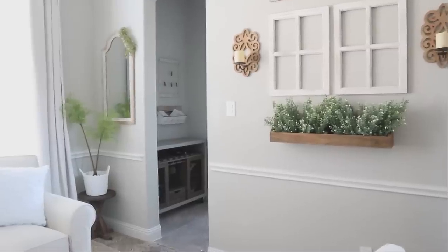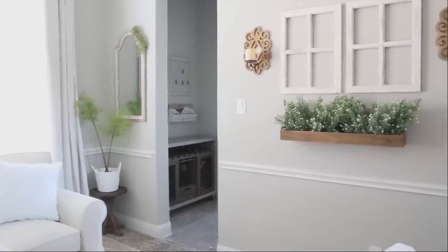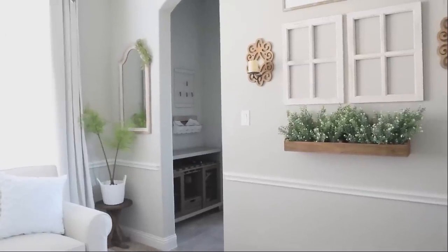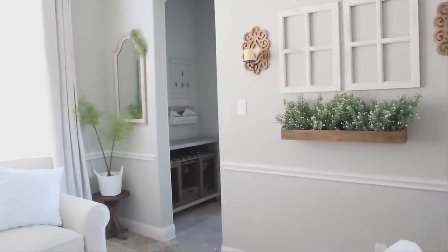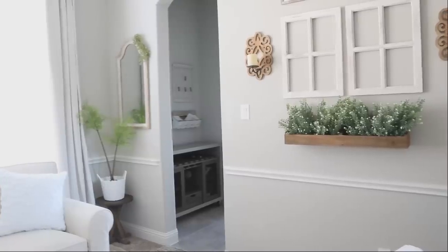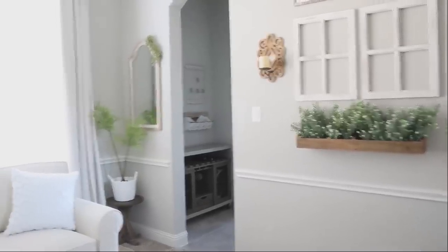But really, in the end, this little inspiration came from her account. I mean, obviously there were different things that I did myself, but just seeing how she styled things was really what inspired me to do this corner here.